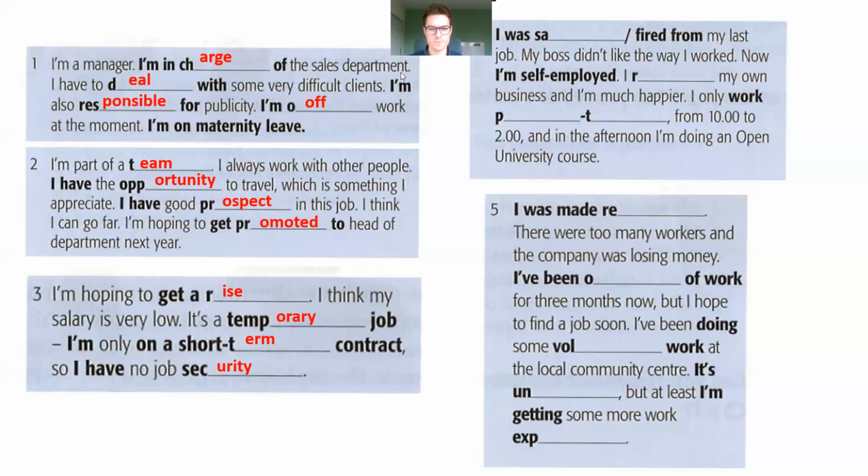All right, let's move on to the fourth one. How are we doing so far? Get them right? Yeah. All right, so the fourth paragraph here. So this is not nice when this happens to you. Nobody wants that. So we got the word fired. Yeah, so when you're fired, a synonym of fired is being sacked. So I was sacked or fired, which is a synonym, from my last job.